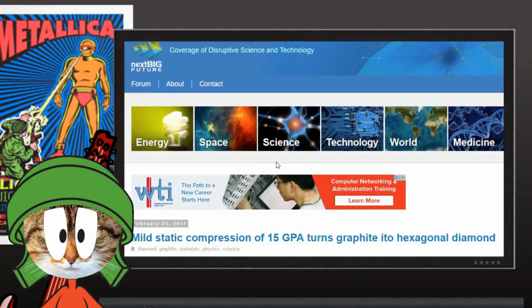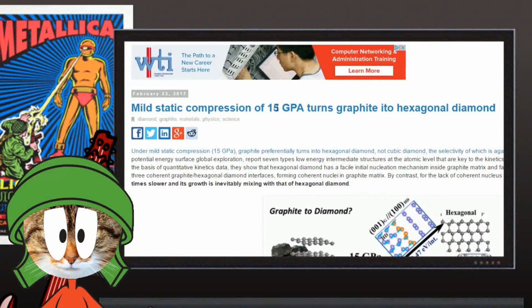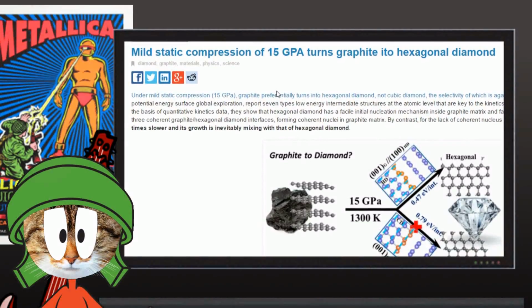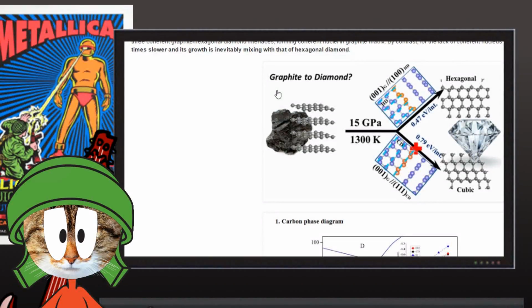The next is a mild static compression of 15 gigapascals can turn graphite into hexagonal diamonds. This kind of diamond is over 50% stronger than your typical diamond and has a great deal of industrial potential.